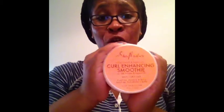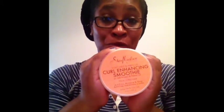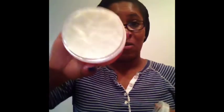First and foremost, y'all, is the Shea Moisture Curl Enhancing Smoothie. It is the coconut and hibiscus line. People love it or people hate it. I have really thick hair. It works really well with my hair. The smell is divine. I love the smell of it. It's wonderful, in my opinion. It has coconut oil in it. It has silk protein. It has neem oil.